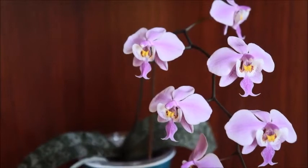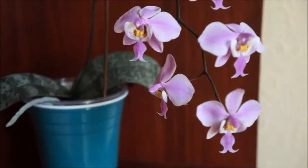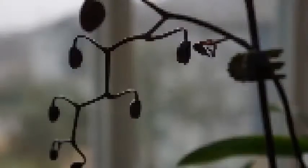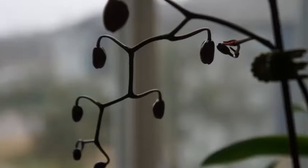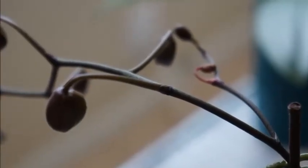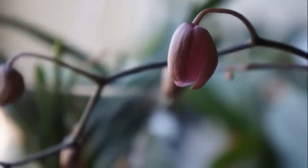But again, just look at these flowers. They're amazing, and I love the lip. The lip looks like mustaches, which I find really funny. For the rest of the video, I have prepared quite a few photos to help you understand how this orchid has developed over time until its current blooming with 7 flowers.